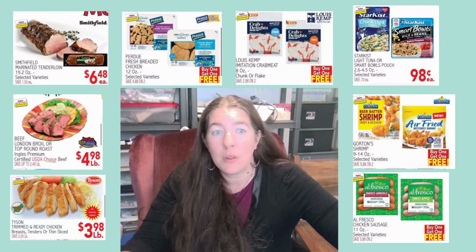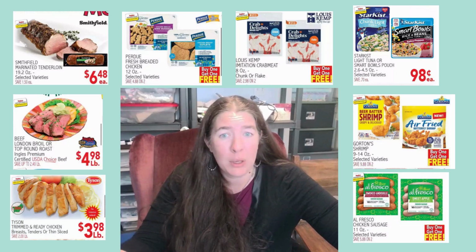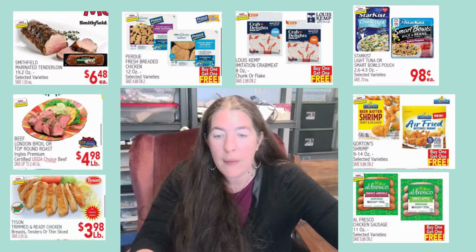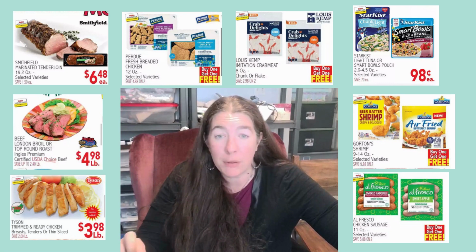Next up, once again, we have the Gorton's shrimp, buy one, get one free. I've seen this deal probably at least 4 times this summer, so I don't know if we're going to see this again. So if you maybe missed it on previous trips, I know that they do sell out pretty quick sometimes. The one to keep in mind here is they range from 9 ounces to 14 ounces. The ones that are shown are the beer battered shrimp, the air fried shrimp, and they also have a southern style and a beer battered, or it's a butterfly shrimp.